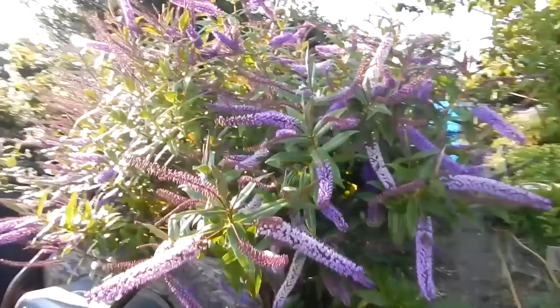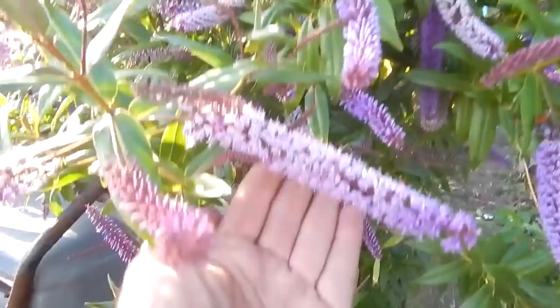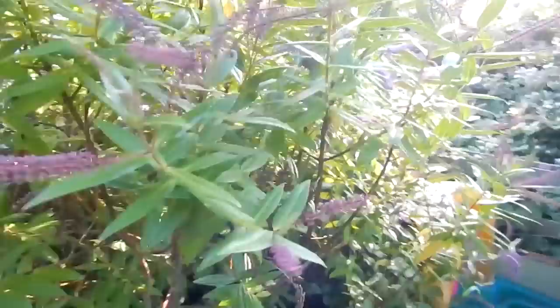I'll start off here on this Hebe. Look at the size of the flowers on that. Oh, that's perfect timing. Look at the huge flowers, man. Everybody who's noticed says, how do you get the flowers that big? Now, I'll tell you what I've done. What I really did. Can you see here?